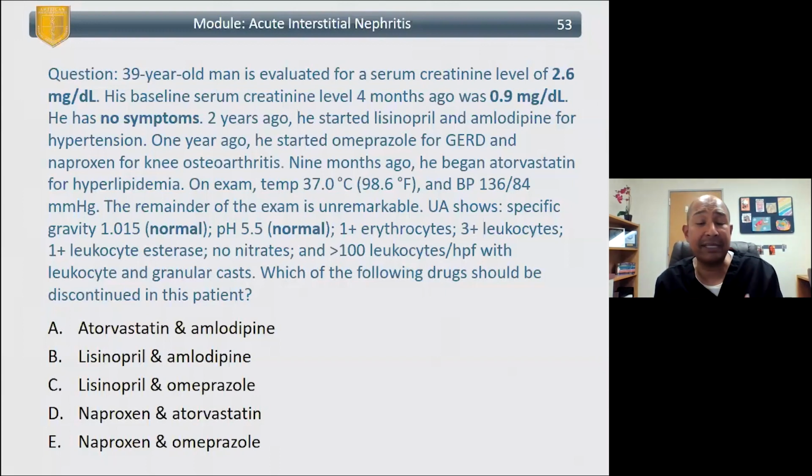So this sounds exactly like what we've been talking about. This is somebody who comes in with acute interstitial nephritis. And what are going to be the drug combo that we think about? Is it going to be the statin with a calcium channel blocker, amlodipine? Is it going to be the ACE inhibitor and amlodipine?